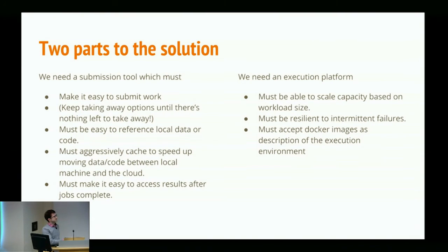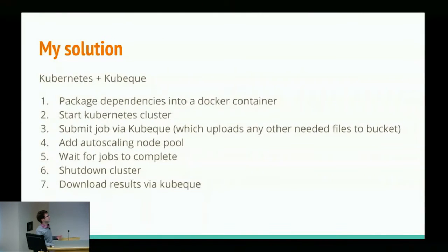Orthogonal to that, the tool needs to have an execution platform, and it has to have a few properties in order to work well in the cloud. It must be resilient to intermittent failures, because things on the cloud do fail. Docker images are the most natural way of having an execution environment, both locally and remotely. Both Google and Amazon offer those things.